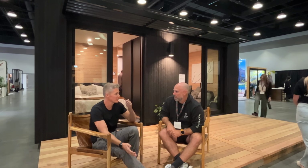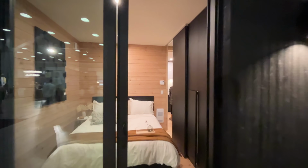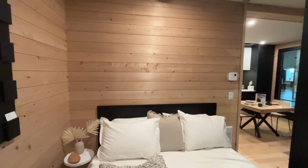Speaking of shipping, I know a lot of my audience is going to be tuning in from south of the border. So how far will you ship one of these? Yeah, well, we will ship them anywhere in North America. Again, that comes down to the cost of this, but we've shipped down into Texas. It took a couple of days to get down there, but the border process is actually quite simple for us.